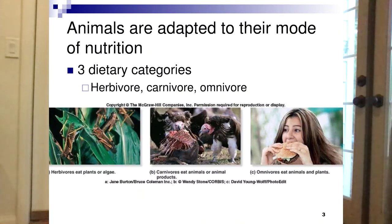Okay, and there is more nutrition available in meat. And so normally carnivores and omnivores don't need to eat as much. Herbivores, because of this, tend to usually eat continuously, and that way they can obtain all the nutrition that they need.